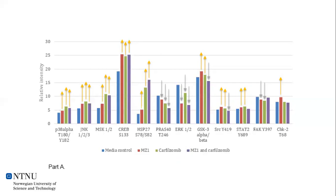Part A, which is this figure, corresponds to an average of signals from each duplicate antibody from membrane parts A. And I have to mention that from the part A figure, the most interesting findings for me were P38 upregulation, MSK, which is part of the P38 pathway, and heat shock protein 27, which also belongs to the P38 pathway.